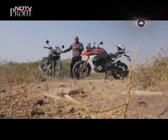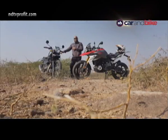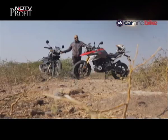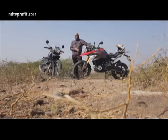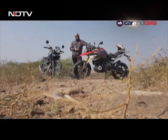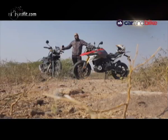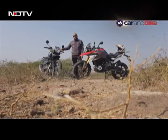That's a Royal Enfield Himalayan. It's been around for a while, but now it gets fuel injection and ABS as well. And this one is the smallest member of the BMW GS family. You get entry into the coveted GS family, yes, but this one comes with a slight premium. In fact, the price difference between these two bikes is almost double. This one is about 1.7 lakh ex-showroom, and this one is about almost 3.5 lakh ex-showroom.